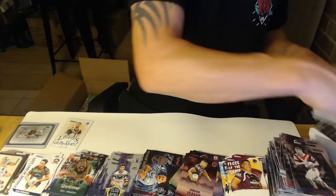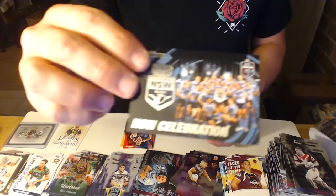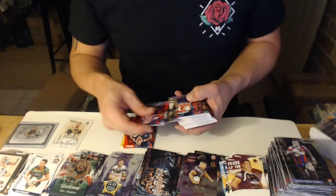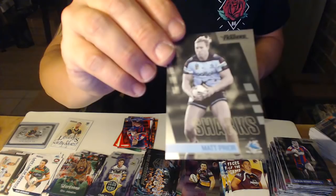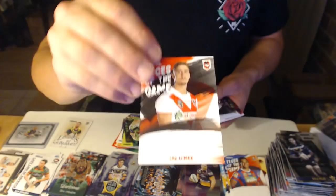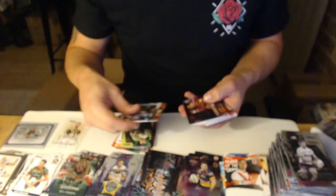Roughly the first half of the sixth box. New South Wales Origin win. Kenny Dow. James Roberts season, Matt Pryor, SASA, Kyle Felt, Zach Lomax, Tom Trbojevic, Milford.